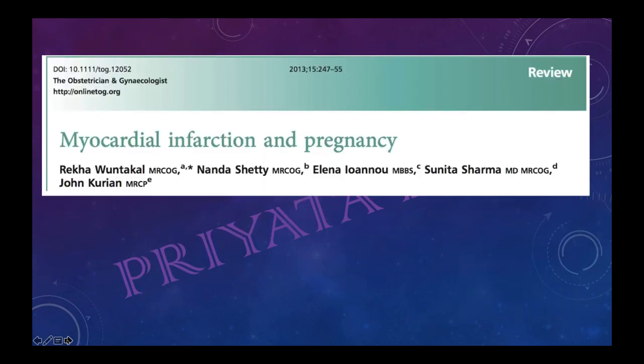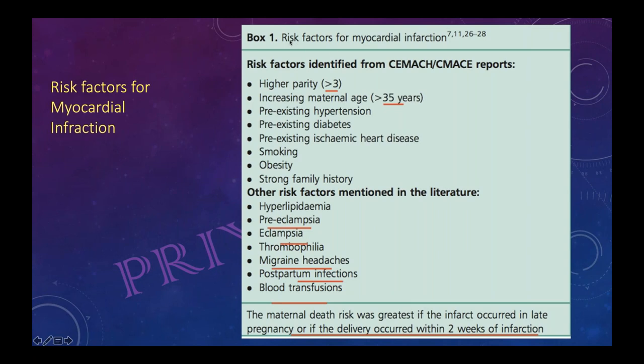Okay, so acquired cardiac lesions. You will get questions on myocardial infarction, and this is a TOG 2013 article. I have put all the questions that will come on myocardial infarction, and the answers will come from this article only. First, the question will come: what are the risk factors for myocardial infarction? For part two people, this table is important. Parity more than 3, age more than 35. Questions will come from here. Pre-existing heart condition, hypertension, smoking, obesity, family history. Everybody knows this.